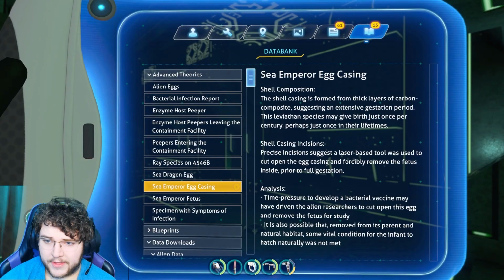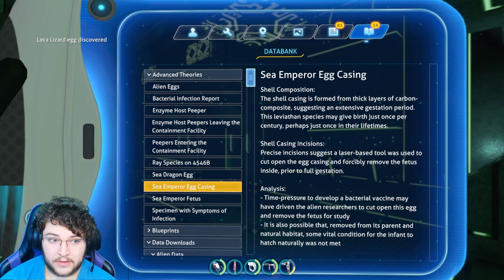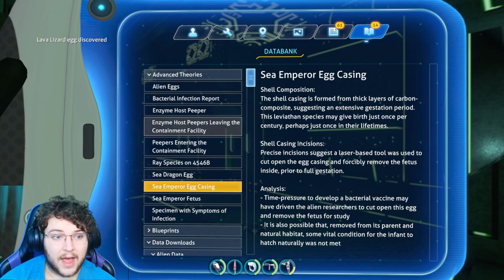The shell casing formed a thick layer of carbon composites, suggesting its extensive gestation period. The live species may give birth just once per century, perhaps once in their lifetimes. A lava lizard egg discovered.